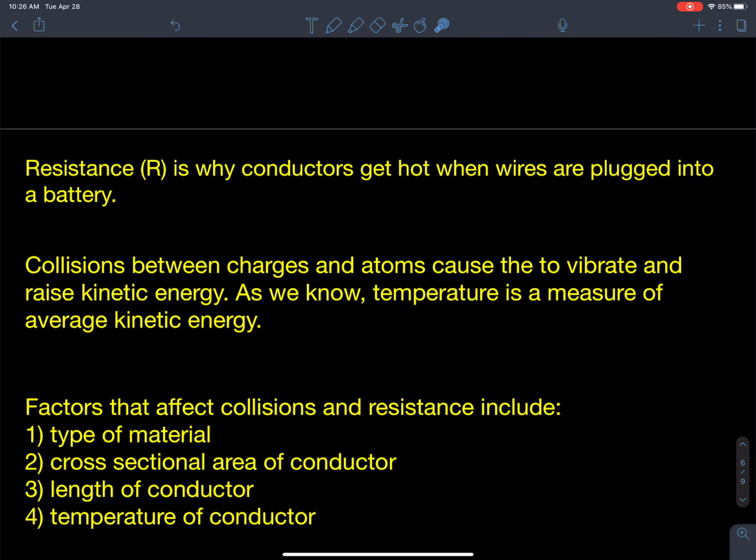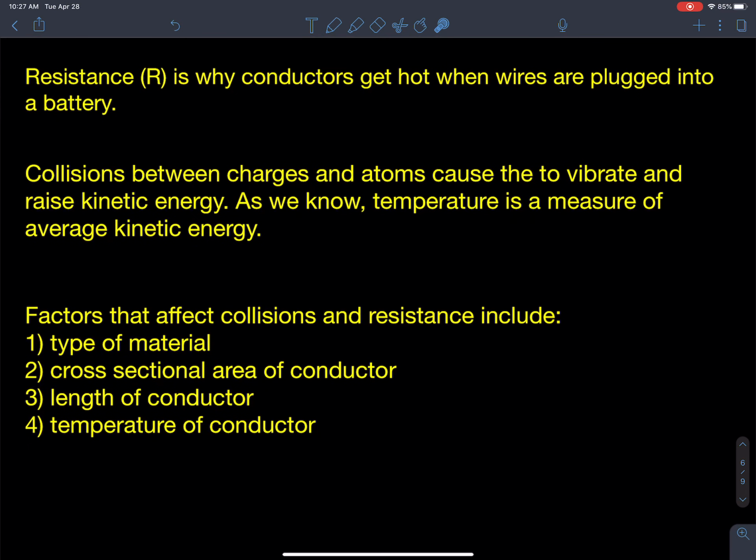Okay, so how does it happen? Well, collisions between charges and atoms cause them to vibrate and raise kinetic energy. And as we know, temperature is a measure of average kinetic energy from the last unit we did. The more collisions, the more resistance. The more resistance, the greater the amount of heat that's going to be created. So factors that affect collisions in a conductor and ultimately create resistance relate to these 4 things.